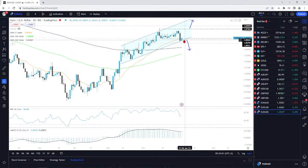I'm very curious if this is going to fall off the cliff or not. I'll redraw this line here. I'll mark yesterday's low, this is 1.0520 roughly, and if we drop below it, it may open the door towards the 200-day EMA, or maybe even the 100-day EMA. But let's wait and see, guys.